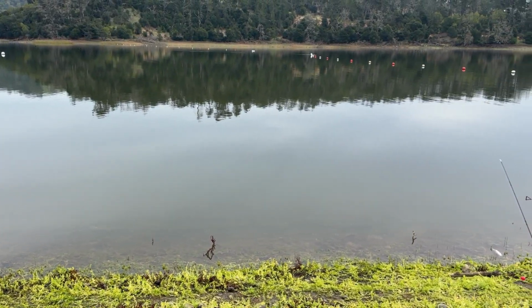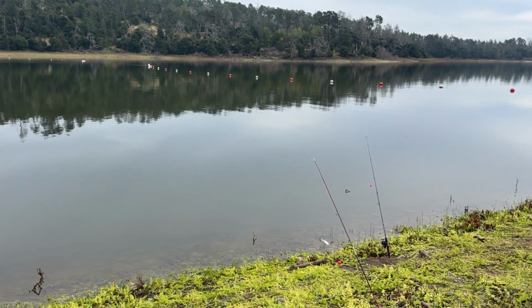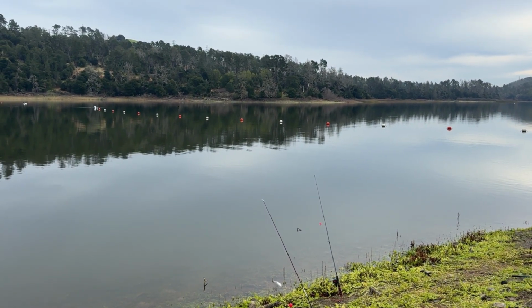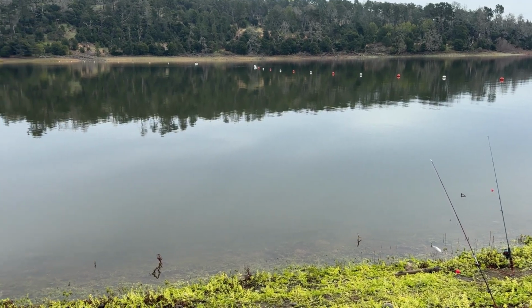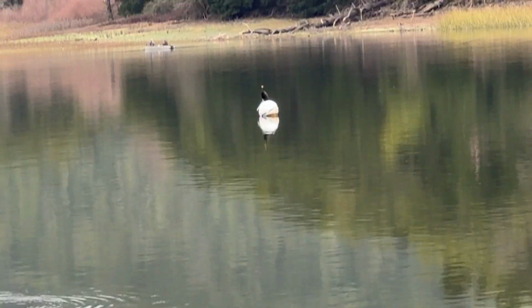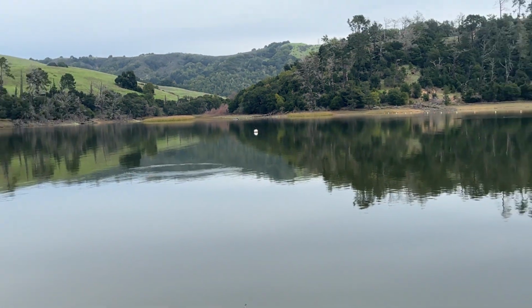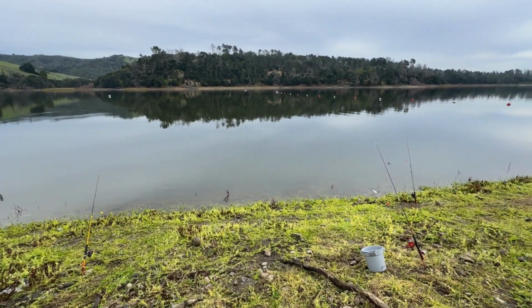And you'll see in the video here that I was not the only one to catch fish. In our group, we had about four other guys besides me, and I only knew one other guy. I met all these guys today, but one of them I had seen fishing before at a different spot. So we were familiar with each other, but we didn't really know each other.